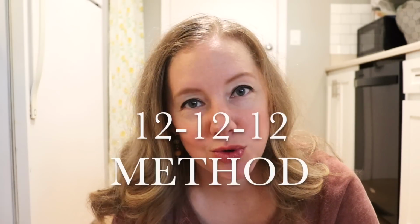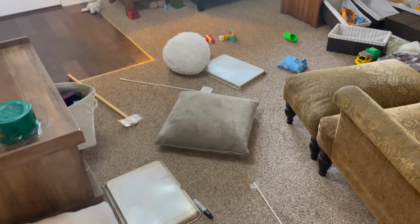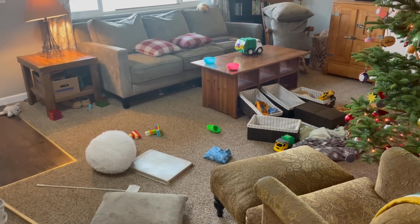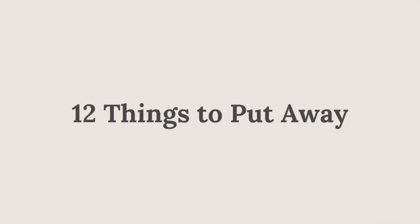The second method is the 12-12-12 method, and this is from Joshua Becker, who has a blog called Becoming Minimalist, but he's written a lot of different books. He is awesome in the area of family minimalism, which if you were like us and trying to declutter with the reality of having a family and kids and all the chaos that goes with that, Joshua Becker really is awesome. So basically the 12-12-12 method is every single day you find 12 things to toss, 12 things to donate, and 12 things to put away.